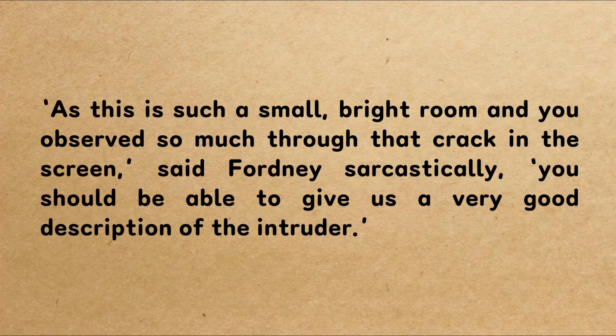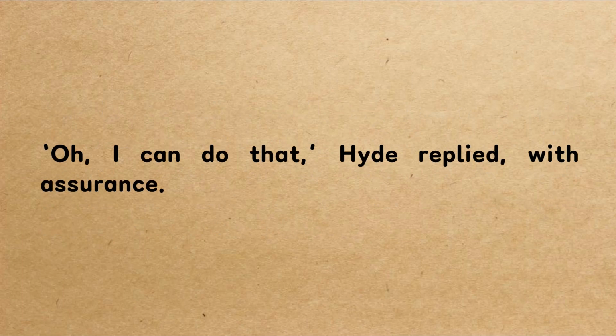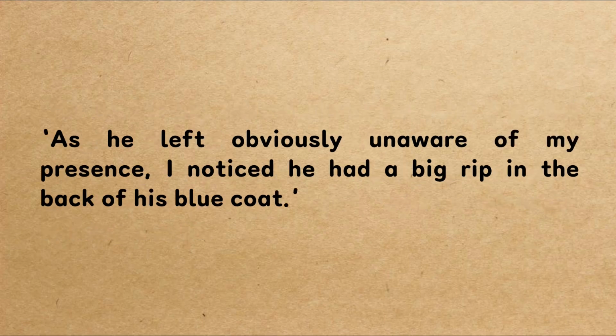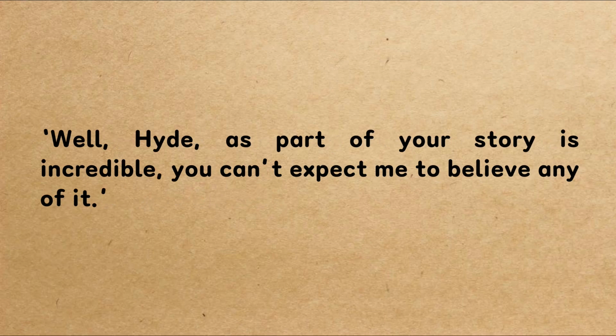As this is such a small bright room, and you observed so much through that crack in the screen, said Fordney sarcastically, you should be able to give us a very good description of the intruder. Oh, I can do that, Hyde replied, with assurance. He was a big fellow about 6 feet tall, and weighed around 200 pounds. He had jet black hair, swarthy complexion, an unusually large nose, and a vicious-looking mouth. As he left, obviously unaware of my presence, I noticed he had a big rip in the back of his blue coat. Well, Hyde, as part of your story is incredible, you can't expect me to believe any of it.